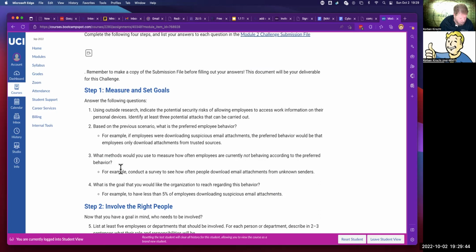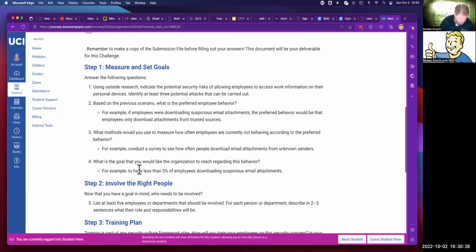That's question number 2. So, for example, if employees were downloading suspicious email attachments, the preferred behavior would be that employees only download attachments from trusted sources. Question number 3, what methods would you use to measure how often employees are currently not behaving according to the preferred behavior? For example, conduct a survey to see how often people download email attachments from unknown senders. Question number 4 in the step 1 section, what is the goal that you would like the organization to reach regarding this behavior? For example, to have less than 5% of employees downloading suspicious email attachments.